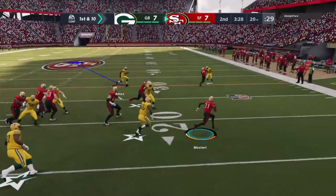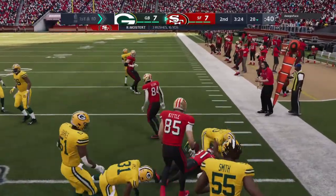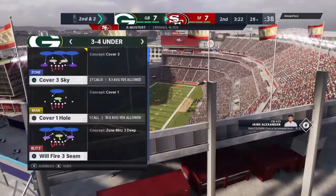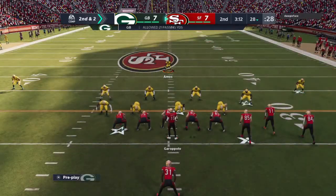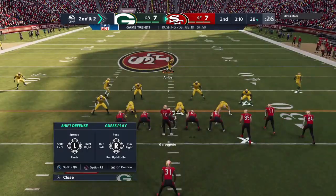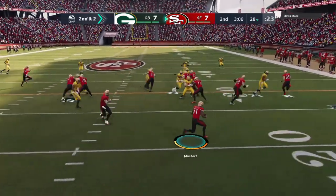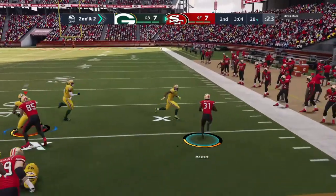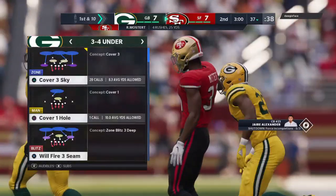On the ground, it's Mostert to start the drive. This will be stopped about 2 yards shy of the marker. 8-yard gain, 2nd and 2. Line of scrimmage, the 28 now as they come up on 2nd and a couple. Brings up 2nd and 2. Here's a toss play right to Mostert. And he'll be brought down right around the 37.